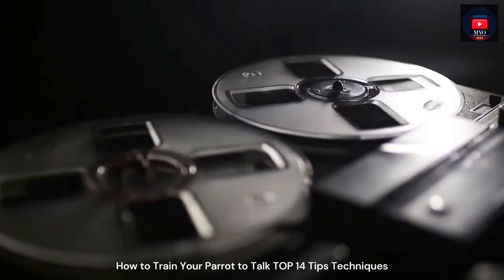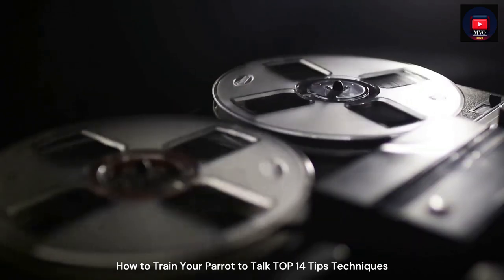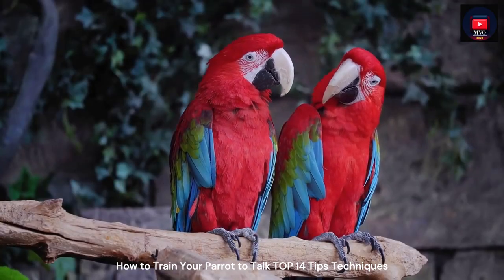So use repetition, as it's the key when teaching your bird to talk. Repeat words and phrases as often as you can.